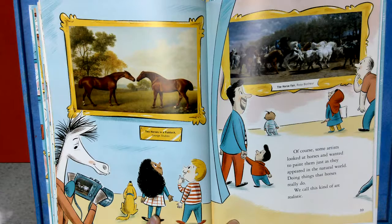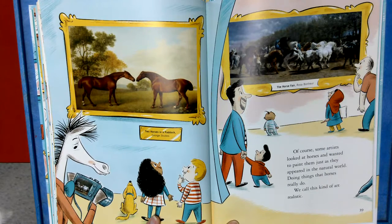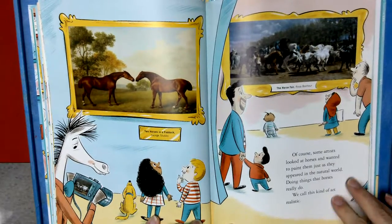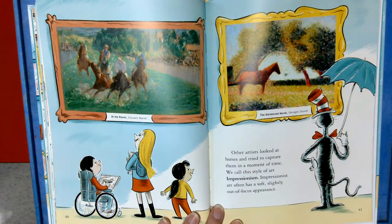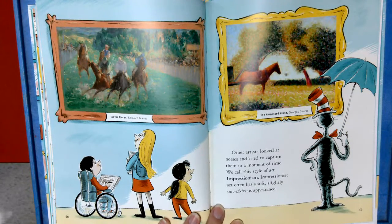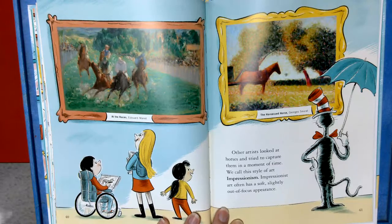Of course, some artists looked at horses and wanted to paint them just as they appeared in the natural world. Doing things that horses really do. We call this kind of art realistic. Other artists looked at horses and tried to capture them in a moment of time. We call this style of art Impressionism. Impressionist art often has a soft, slightly out of focus appearance.